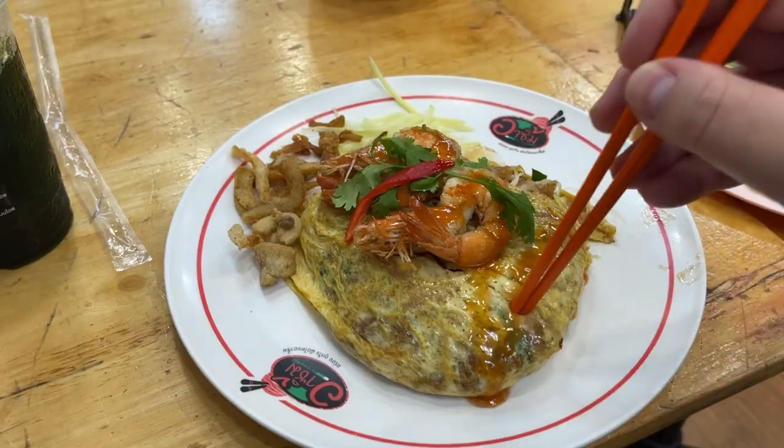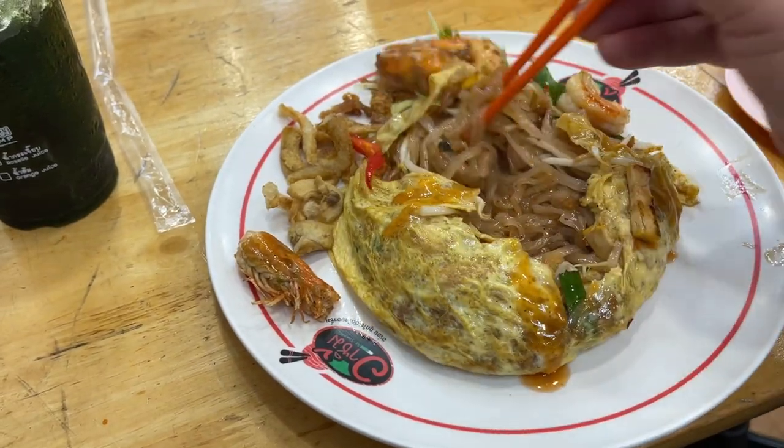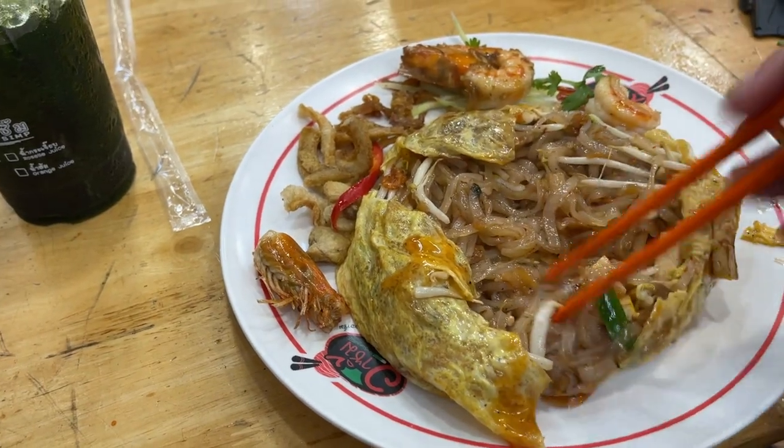Let's break this thing apart, right? Yeah, that is just amazing. Look at those noodles in there. Oh, I am so excited. Alright. This just looks so good. Let's add some of the bean sprouts, and squirt some of this lime in here. Oh yeah. I am so excited.